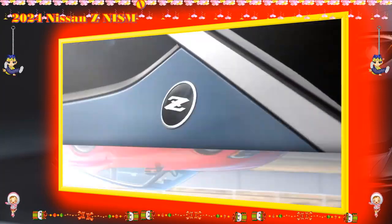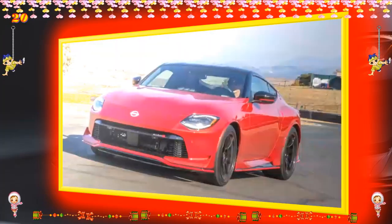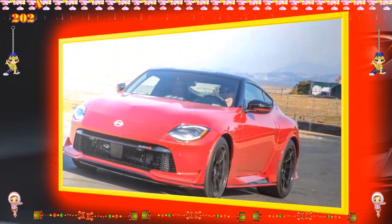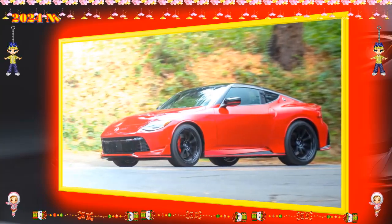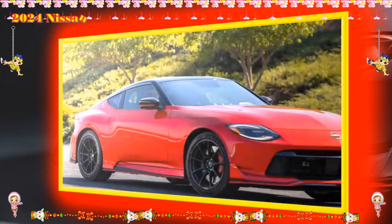The tires deserve a lot of credit here. The standard Dunlop SP Sport Maxx GT600 rubber, 255 front and 285 rear, wraps around 19-inch lightweight wheels, and the end result is a huge improvement in grip.